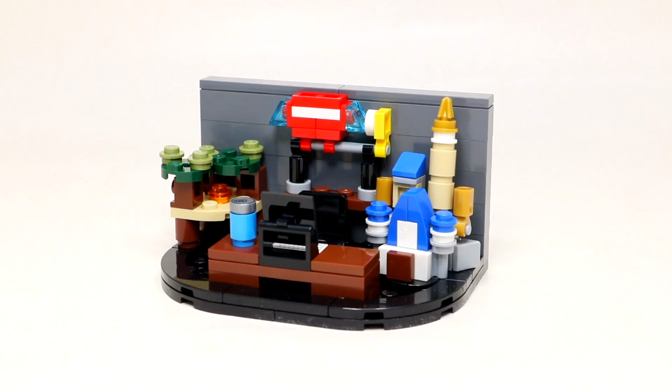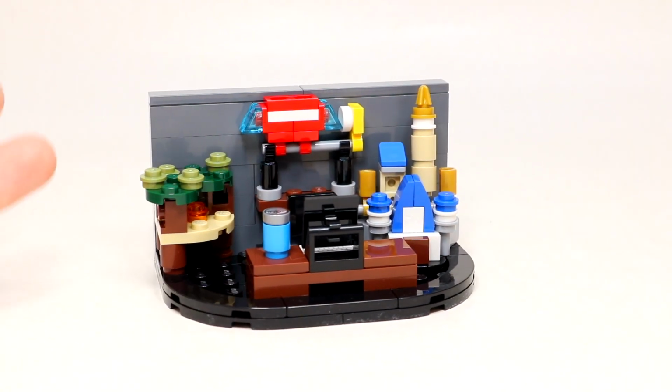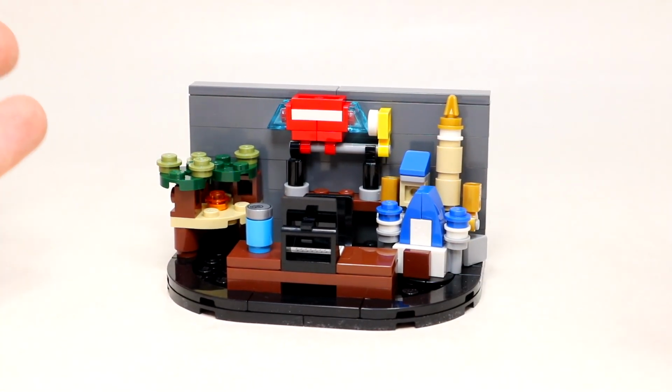Let's take a look at Sean's room here first. This is actually the second one that we built from the instructions provided. This one's really cool, and they're both really cool, but I like Sean's a little bit more because it's got less Star Wars in it. You guys know I don't like Star Wars, and Brent always gives me a hard time for that. But it's really cool here.